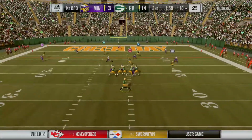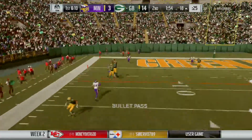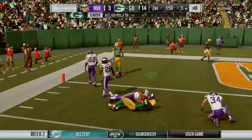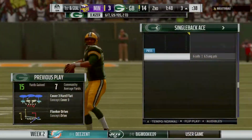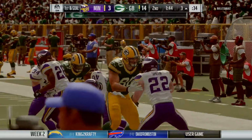They'll throw here, Kaiser. Dancing to his left. This will be caught at about the 6. And stopped a few yards shy of the goal line at the 3. It's a really nice 15-yard pickup, and now it's 1st and goal.